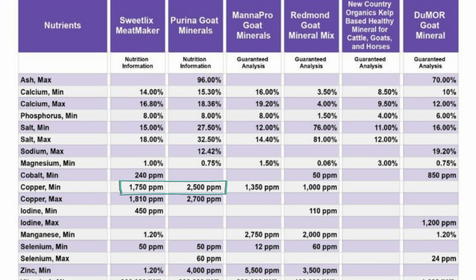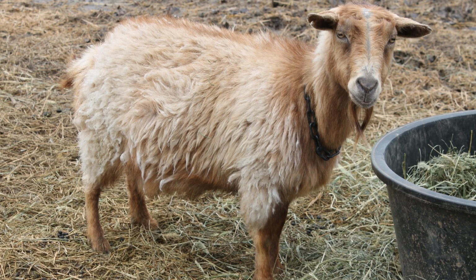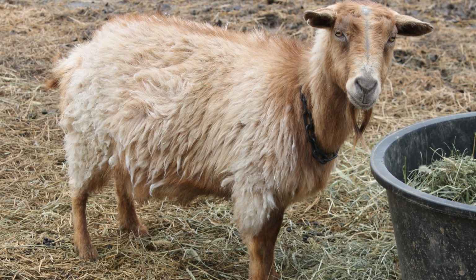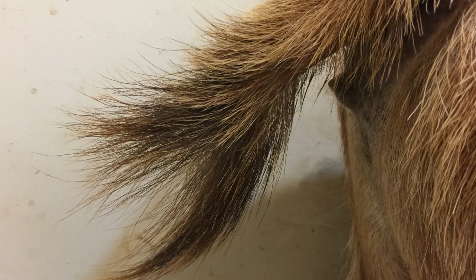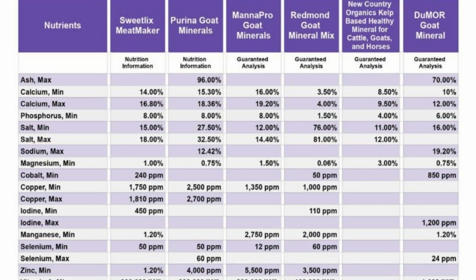I do not recommend any minerals that hit 3000 because there's actually a published case study where several goats in a herd wound up with copper toxicity way back when a lot of people were using cattle minerals because there were no good goat minerals that had copper in them, back when they still sold the sheep and goat minerals. Some people realized, oh, my goats need copper unlike sheep, but there weren't any good ones. So they bought a cattle mineral that had 3000 ppm copper in it, and some of their goats wound up with copper toxicity. So I don't like to get that high with the copper. And then the selenium, you want around 50 to 60 ppm selenium.